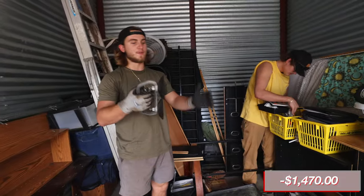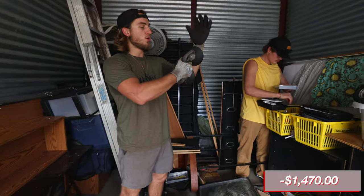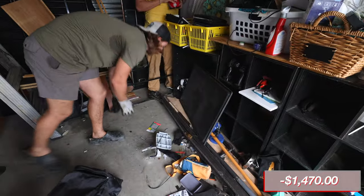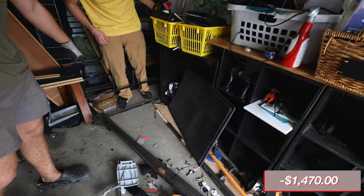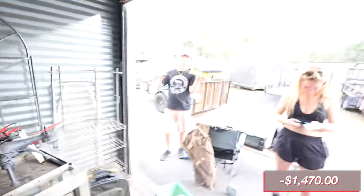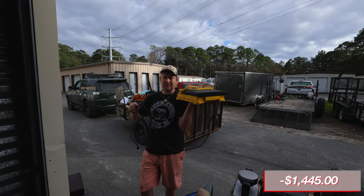This is the whole glass. It's a suction cup thing, so if you're bringing a big piece of glass or a mirror, you just go, boom, boom, and then you can carry it because it'll have suction. Oh, it's a plug. It's coming for you. Oh no, you went under. Get out of my storage unit. Got him. It's a table saw. Dang, I thought that was trash. At least $25 for this.